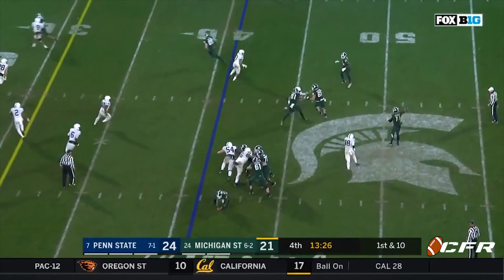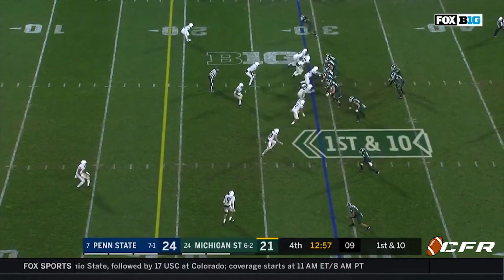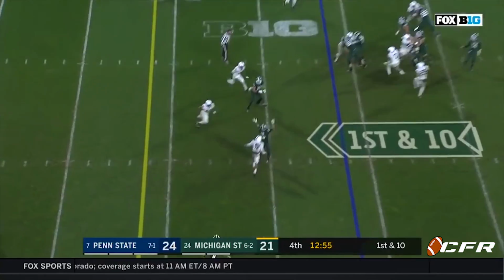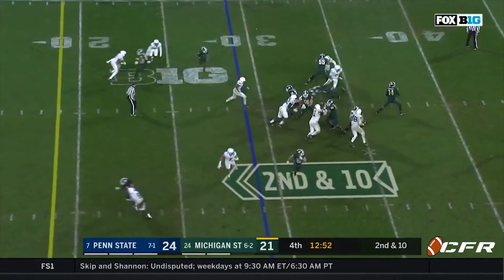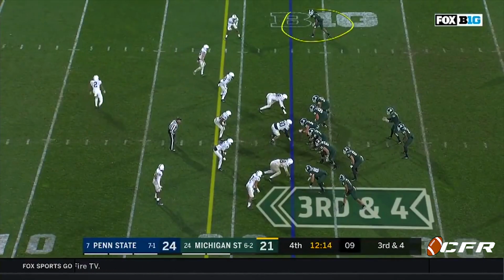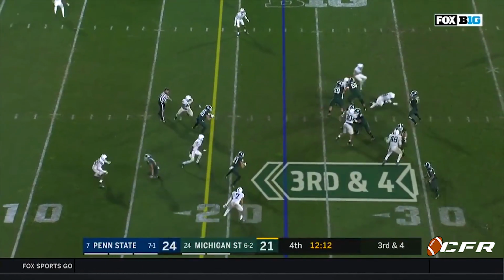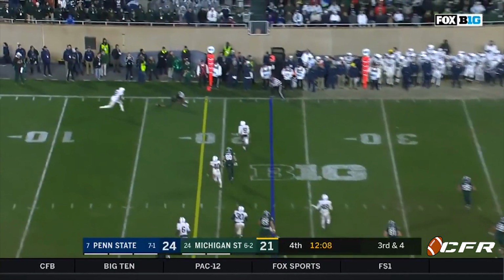Lewerke off play action rolls and throws. That is caught. Incomplete. Kyrie Ward, their top 10 in takeaways and sacks. They bring pressure again. Lewerke stands in. Now escapes. Throwing for Davis.